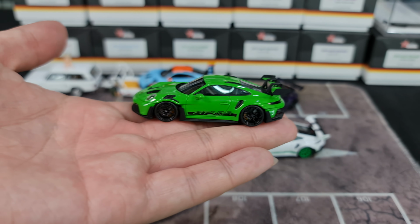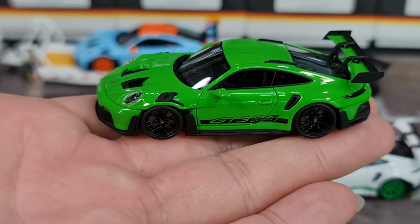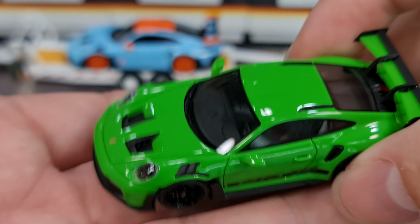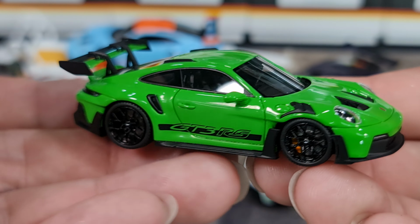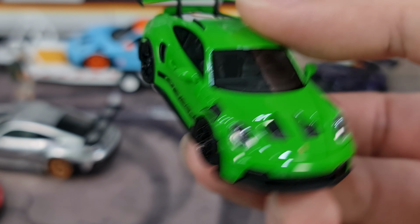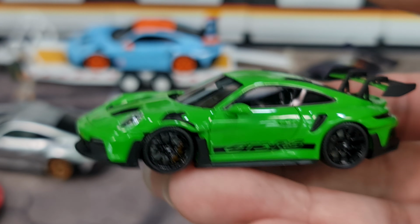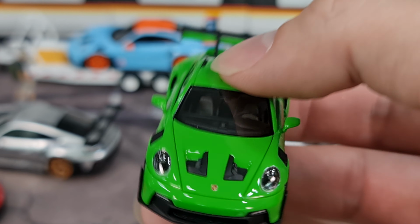Lizard green. Yeah, actually, it's very nice. This is quite close to the T-Rex color, that track T-Rex car. From photos, it does look very similar.